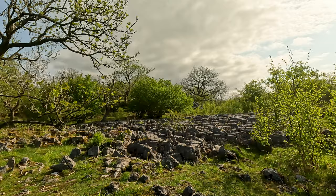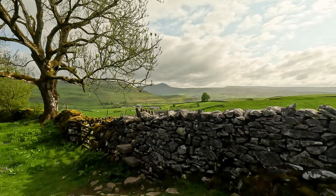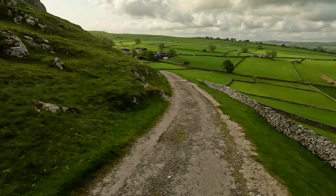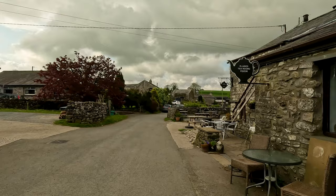On exiting Wharf Wood, there are views across in the distance to Pen-y-ghent on the horizon. We then head along Feizor Nick track down into Feizor. Then from Feizor, we follow the walled Pennine Bridleway back to Austwick.